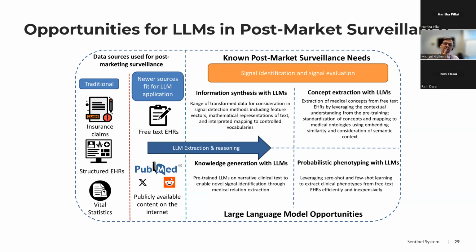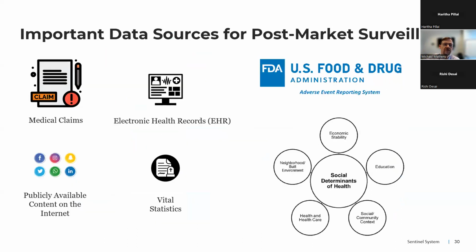And so then there's also an opportunity to do probabilistic phenotyping with LLMs and doing knowledge generation. Essentially, if you're interested in adverse events and you don't even know what you don't know, then it's possible that large-scale use of LLMs may be able to actually extract relevant information that may warrant further evaluation downstream. And so these are some of the data sources that we are interested in when we put these together. These are the common pieces.